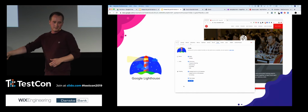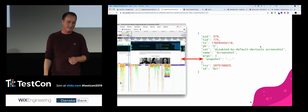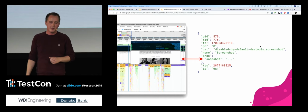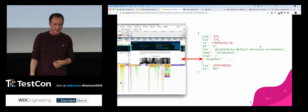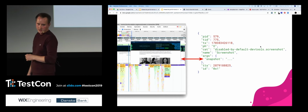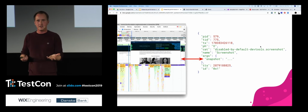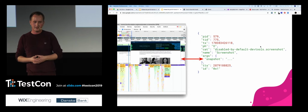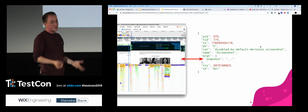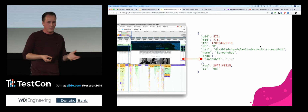Another popular example that you might have seen are these nice little screenshots that you see in your performance tab. Those have a name, Screenshot. They're within the category disabled-by-default-devtools.screenshot, and the image is encoded as a base64 image. And it's called disabled by default because capturing that information has a slight performance impact on the browser.